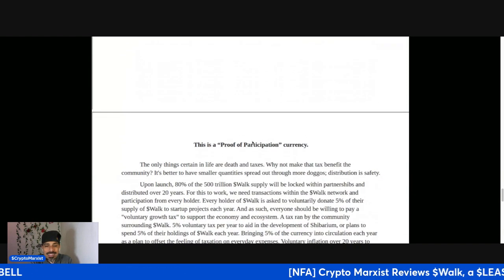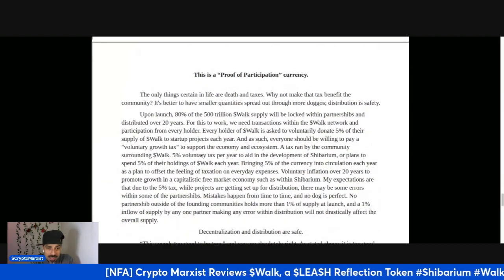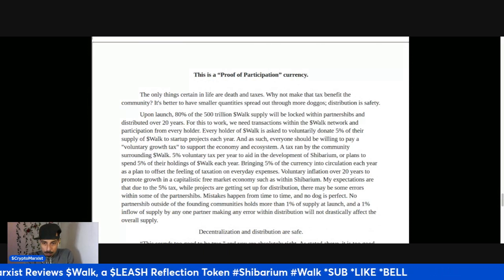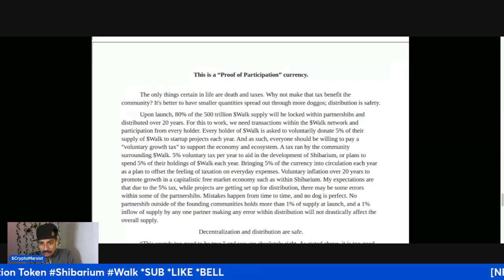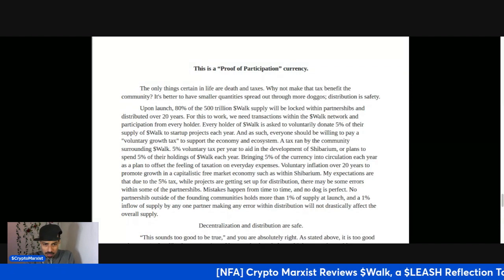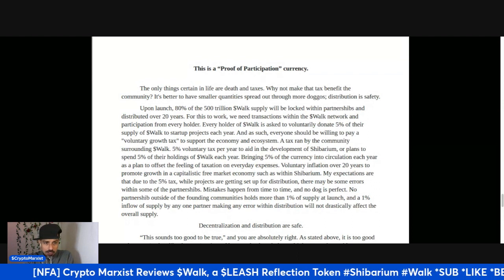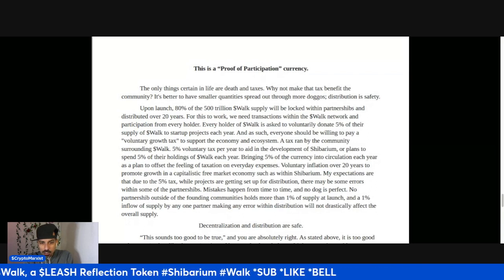All right. This is a proof of participation currency. The only thing certain in life are death and taxes. Why not make the tax benefit the community? It's better to have smaller quantities spread out through more doggos. Distribution is safety. Upon launch, 80% of the 500 trillion Walk supply will be locked within partnerships and distributed over 20 years. For this to work, we need transactions within the Walk network and participation from every holder.